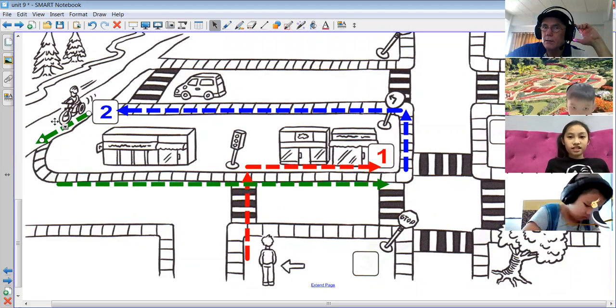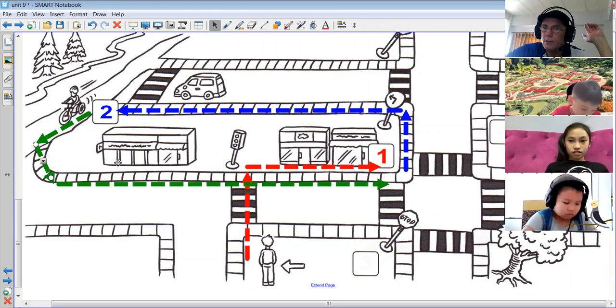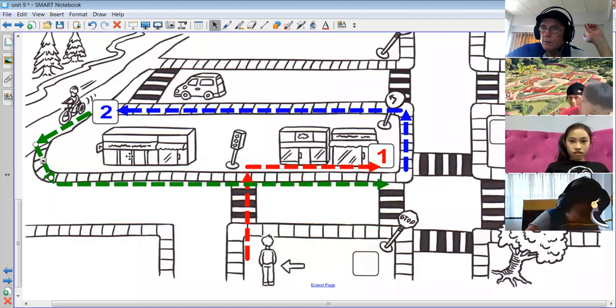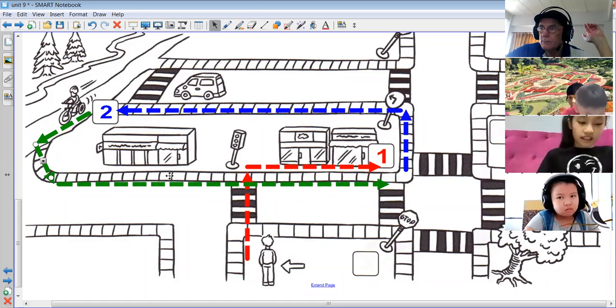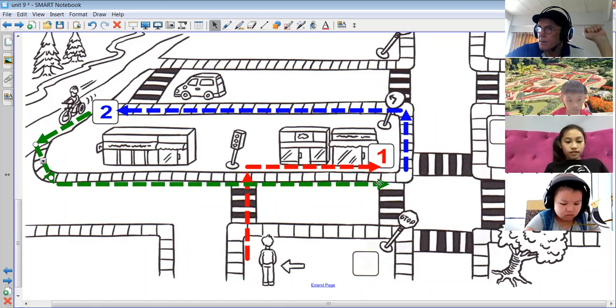Marty. Yes, Marty. Turn left and pass the shop. That was good, yeah. Turn left again. Go past the shop. So we're now here. What's next? Pass the traffic light. Pass the traffic light. And pass the two shops. Very good. And pass two more shops. Cross the zebra crossing. Cross the zebra crossing would be going this way.